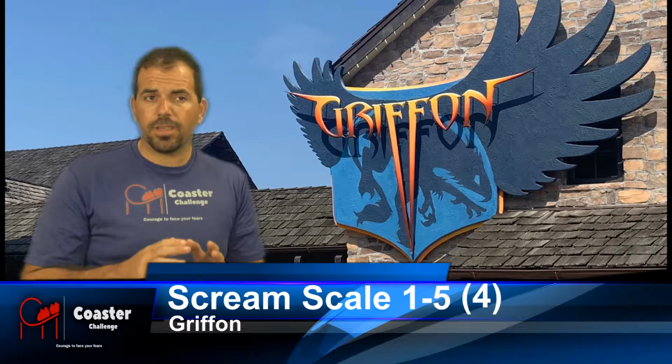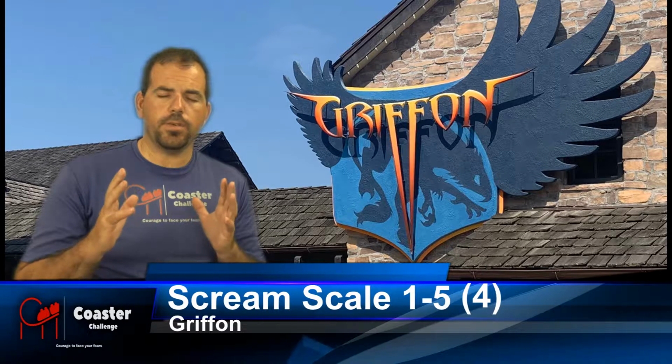On a scream scale for Griffon, I would give this a 4. The intensity is medium-high in my view, and it's a very smooth coaster, not rough at all. Didn't experience any headbanging. The inversions were very smooth. It was really a short ride. I would say it's a little shorter than Valravn over at Cedar Point, but it was a really awesome coaster, and I'm really glad I got to ride this. This was so much fun, and I highly recommend it here at Busch Gardens, Williamsburg.